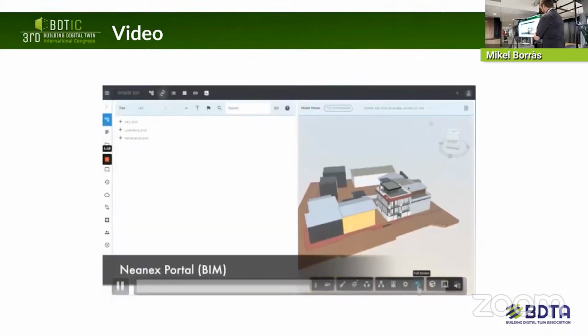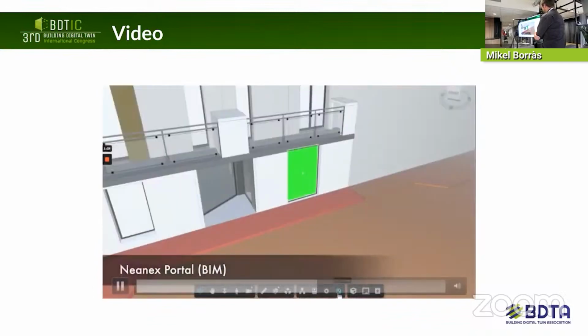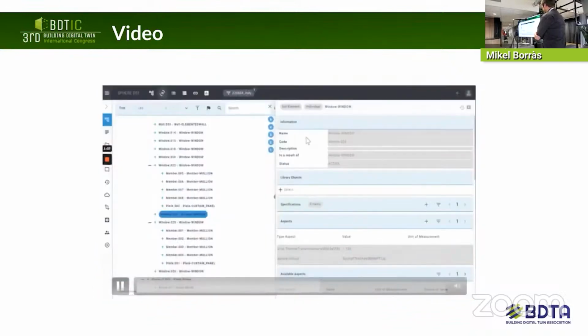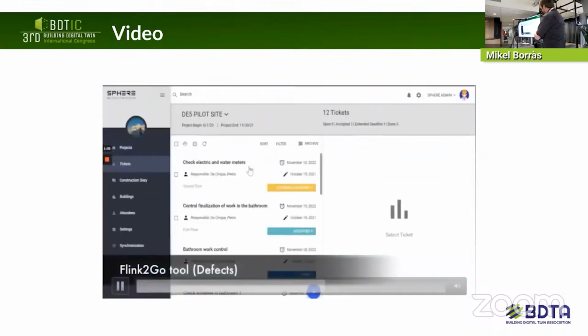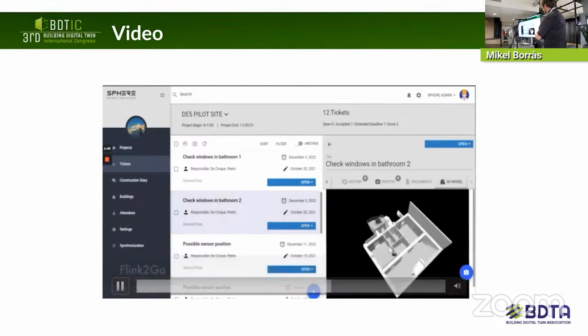Communication with authoring tools is the strength of the Neonex portal. It is capable of keeping track of and exchanging various attributes. There is also an integration to Blink2Go for defects.